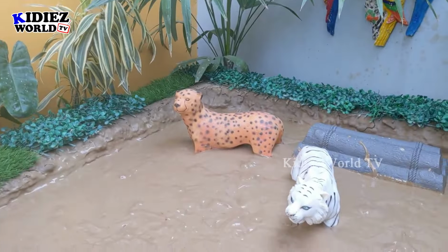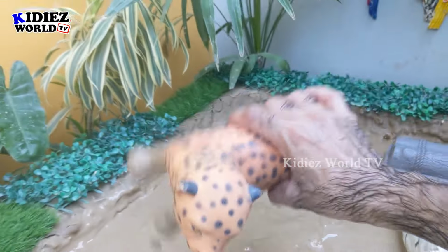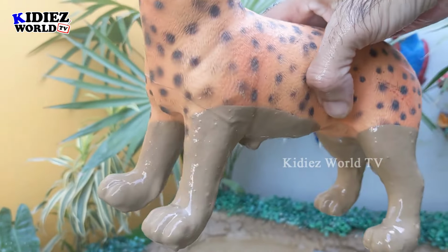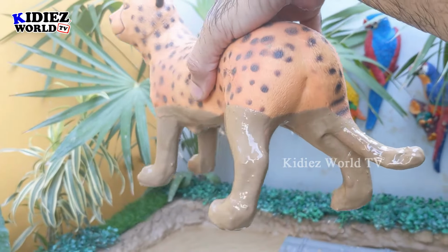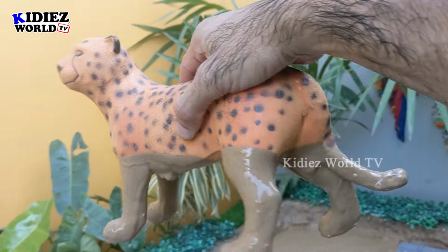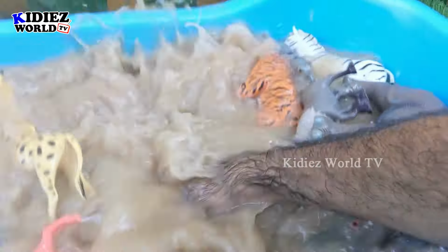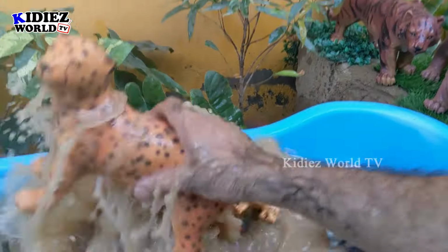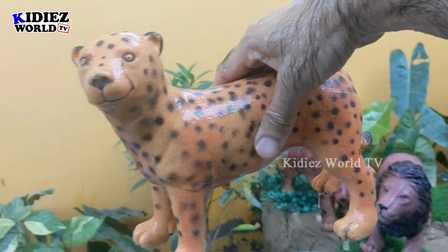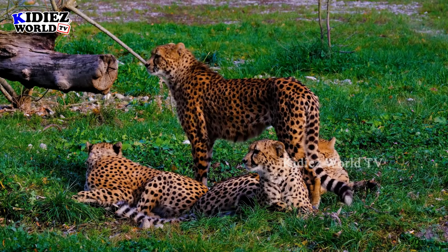So let's go for number 2. And our today number 2 animal is cheetah. Yes, friends, cheetah. This African cheetah is the fastest running animal of the planet. And this cheetah is very dirty, and this cheetah is a very beautiful animal. As you can see, these black dots, they are very, very adorable. So cheetah comes number 2. Let's make him clean. Here we go, cheetah. Let's put this cheetah here.